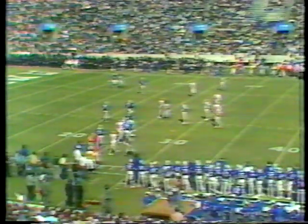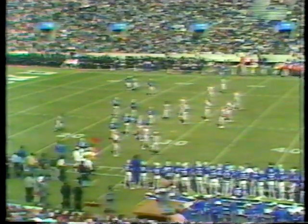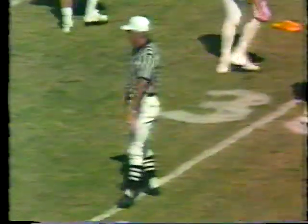18 seconds left as Jordan goes back. Clock still running. Can't find anybody open. A penalty marker is down as Jordan runs it out of bounds, short of the first down, with 11 seconds now remaining on the clock. And we'll wait to see what the penalty is as 59, John Grimsley, ran him out of bounds. But they ate up a lot of the clock on those two plays.